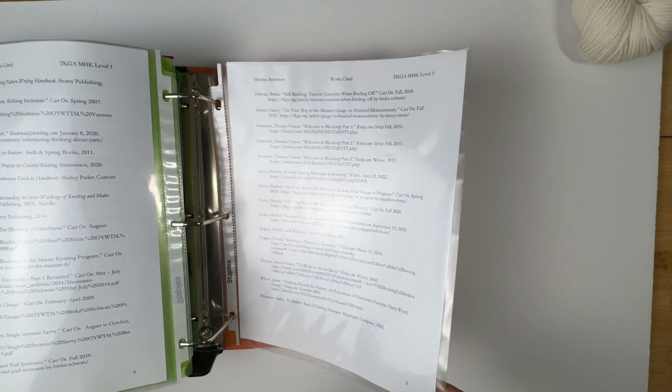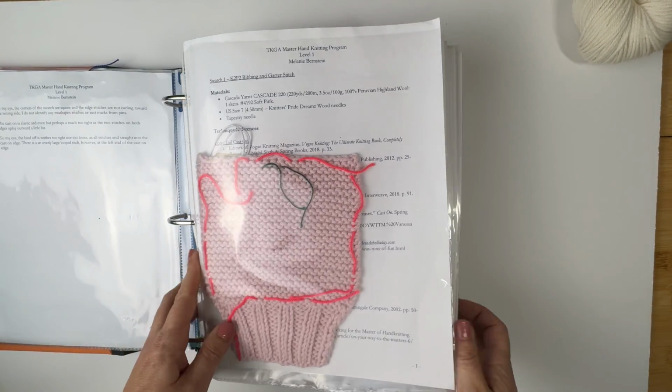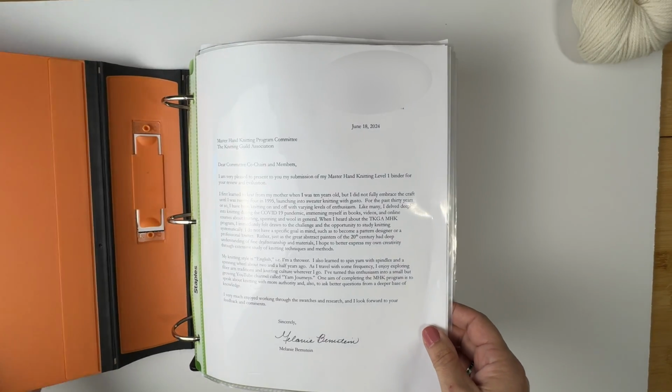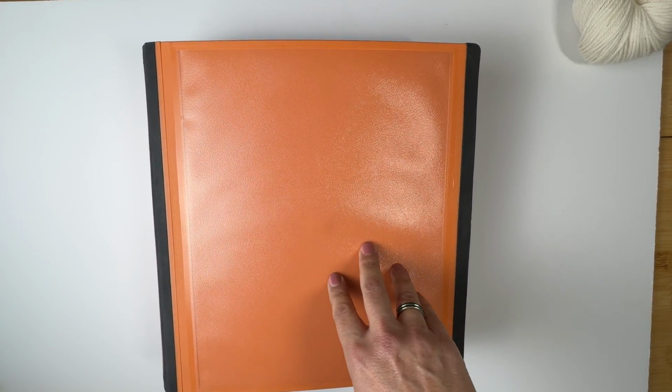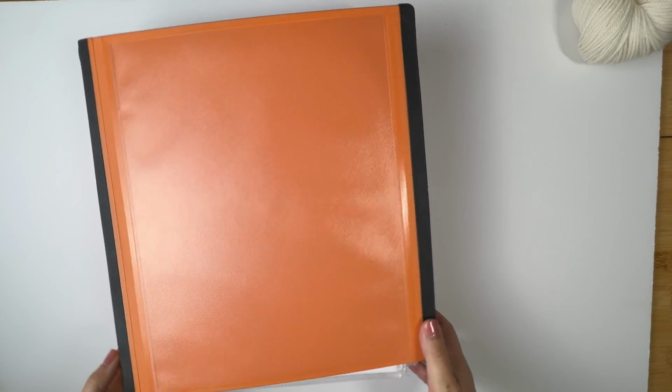The instructions are quite detailed. In fact, I belong to both the Ravelry forum on the TKGA Master Hand Knitting levels, as well as a Facebook group. There's a bunch of questions that people ask while they're going through the certification, and most often the answer is a helpful explanation followed by, "this is in the instructions on page such and such." So the instructions are very well put together and thorough. So this is my binder.